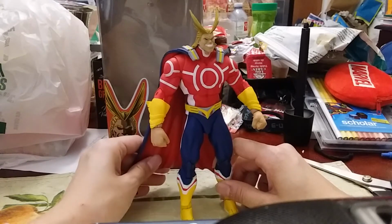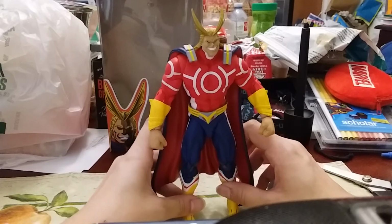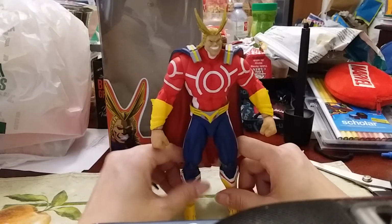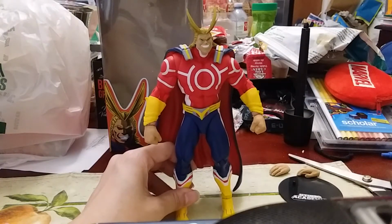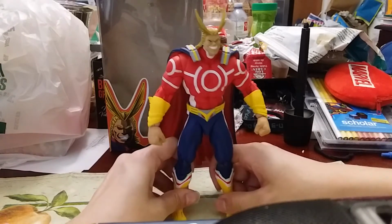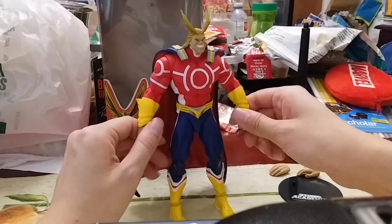And I like how the cape is. The cape doesn't really restrain him as much, because Kirishima has this skirt thing, cloth thing, that kind of restrains him because it just stuck to his belt. But for All Might, it's okay.